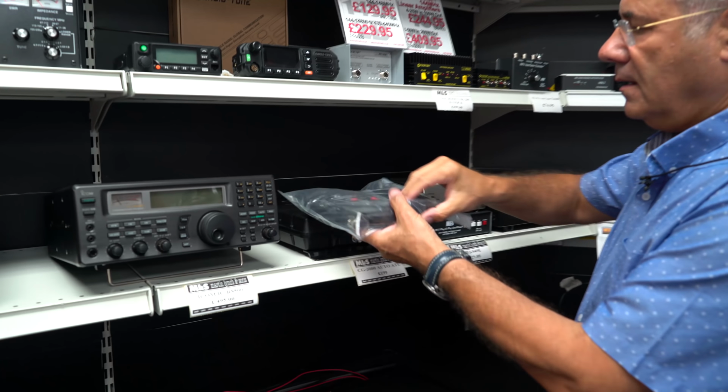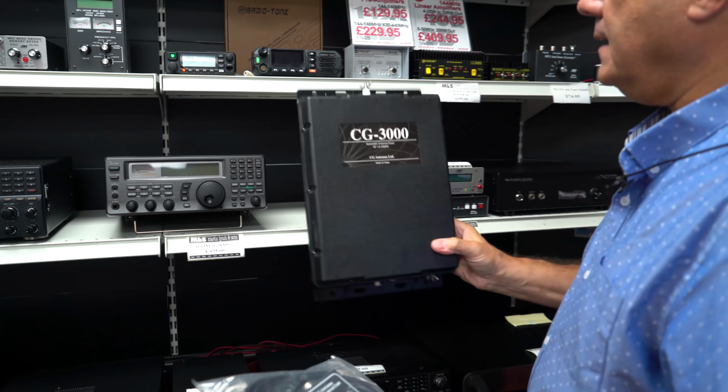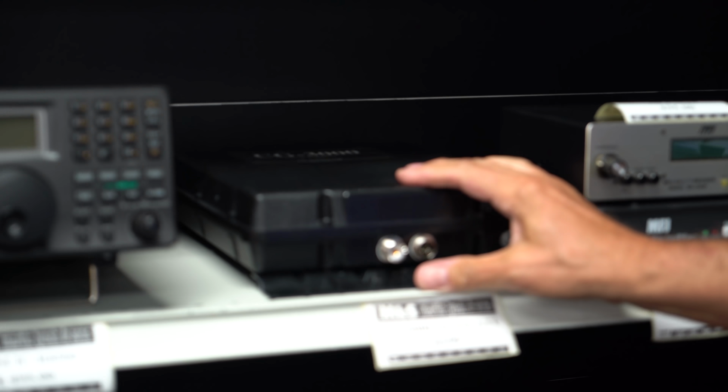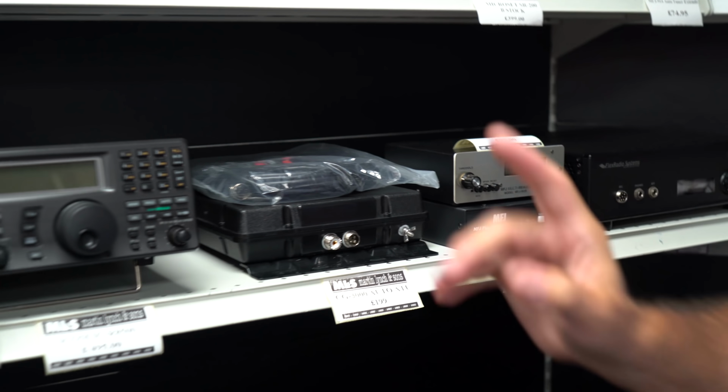CG3000. The chap bought this and never did use it, so it's come back in. It hasn't been used. If you're looking to save yourself 50, 70 quid, whatever it is off list, £199 on that. And you've still got the 3 months parts and labour warranty, of course.